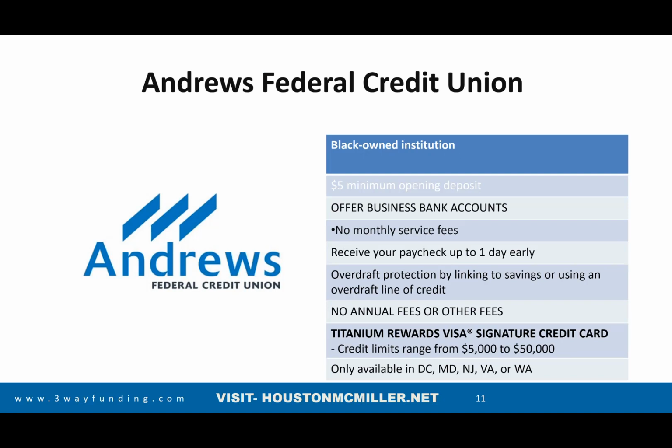Now, if you can't get into Navy Federal, here's the runner-up credit union that you should want to get into. Now, I'm not pointing you toward banks. I'm pointing you toward credit unions because they have more flexibility and because they're easy to join and it's easier to get you approved for funding. So with the Andrews Credit Union, okay, they offer business bank accounts, and that's very important, especially if you're like a DoorDash driver or you're a freelancer or doing a side gig or something like that, having a business bank account so you're able to get more business funding to be able to expand your business, right? So that's the reason.